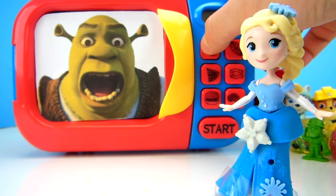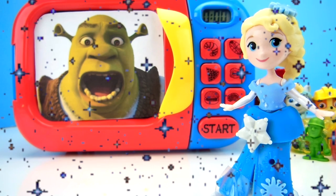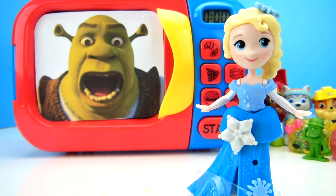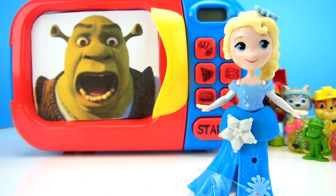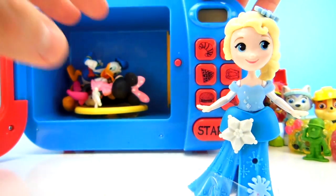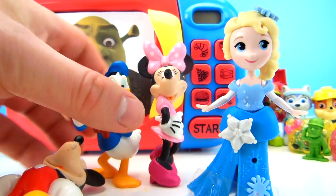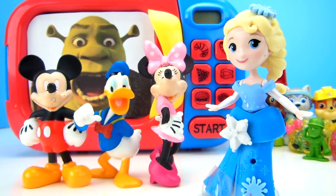Press the magic buttons. I wonder what our blue gumballs turned into. Alright, let's see what happened. Oh, whoa! Look at this! Hey fans, it looks like we got three fun characters from the Mickey Mouse Clubhouse.